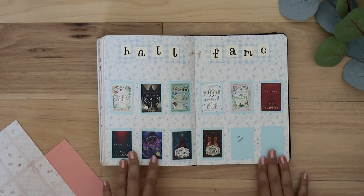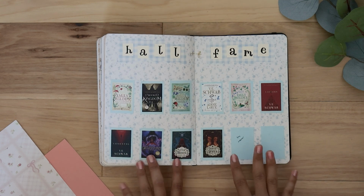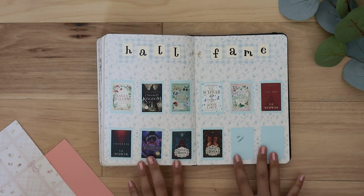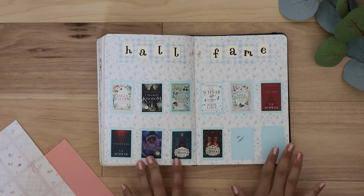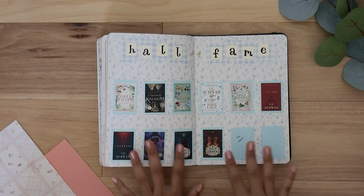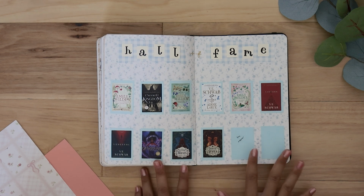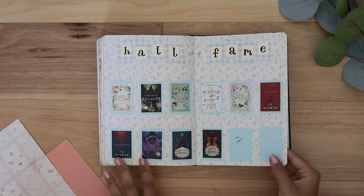And then we have my Hall of Fame. This is another one of my favorite spreads just because it has my favorite books that I've been reading this year. So this is basically like 4.5 and above, I'm pretty sure. So all of these books I've rated very, very highly. Some of them are absolute favorites. 2 of them are rereads. I am including rereads on this list. And yeah, I've loved all of these books. This is a very accurate list, and it makes me so happy to look at.